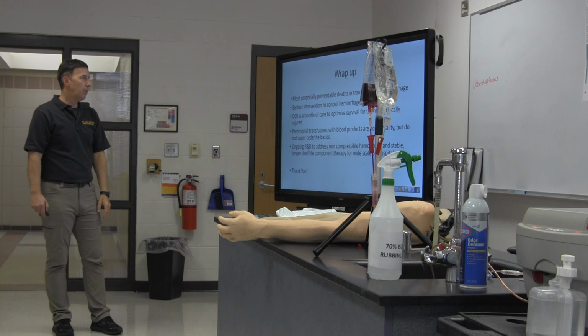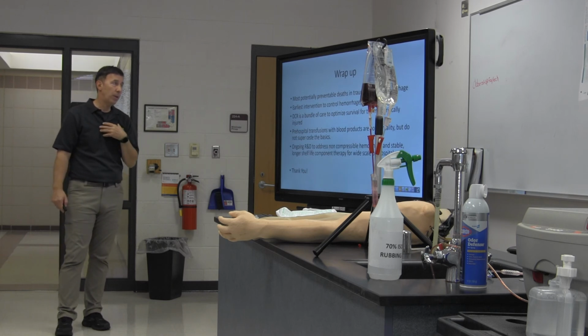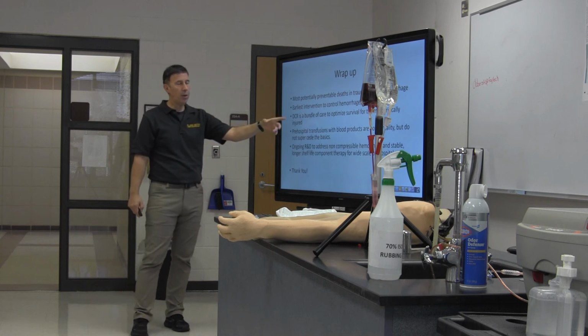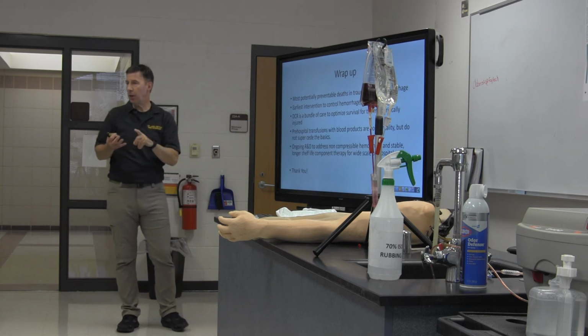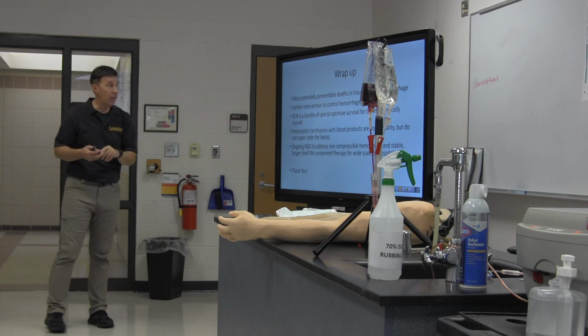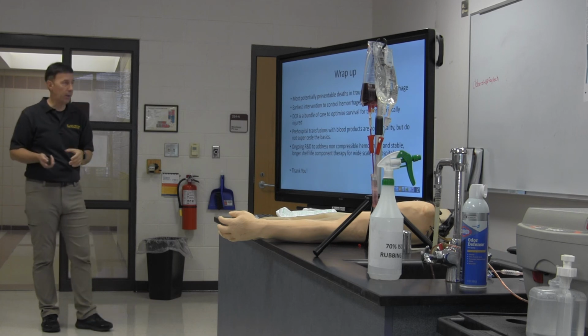So the wrap up on this is, most of these preventable deaths from trauma are from hemorrhage. Early control to stop the hemorrhage. Damage control resuscitation is a bundle of care: stop the bleed, prevent hypothermia, balance blood-based resuscitation in the field. This pre-hospital transfusion with blood products is now a reality, but it does not supersede the basics of trauma care.